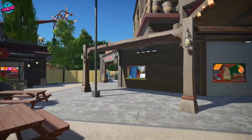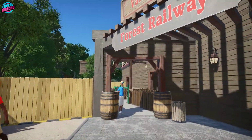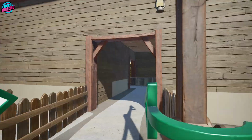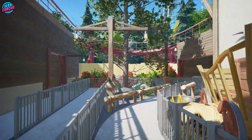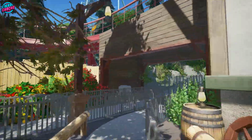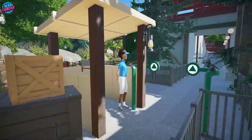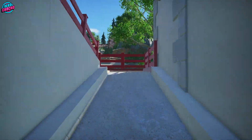So I think we've gone too far. Oh, there we go. Is it down here? There we go. Forest Railway, this one is called. We are going to skip the queue. We're going to go down the fast pass route. Don't mind me. Yes, yes. Right, are we this way? This way. There we go. I wonder how much we've actually skipped.